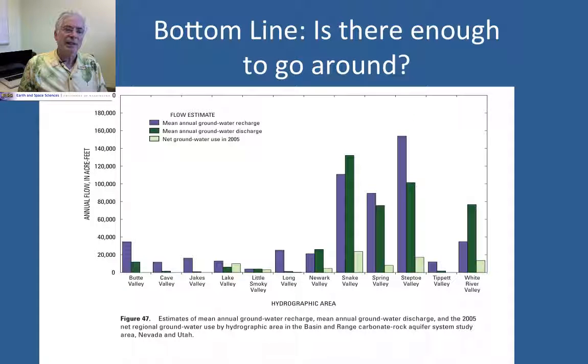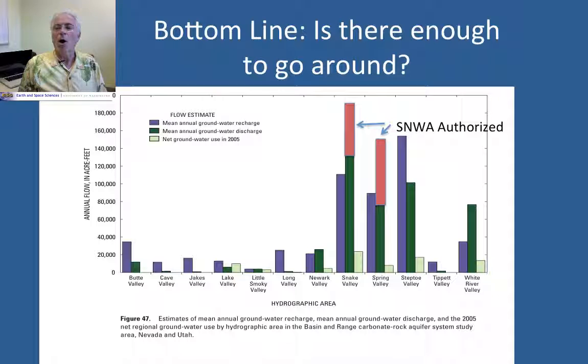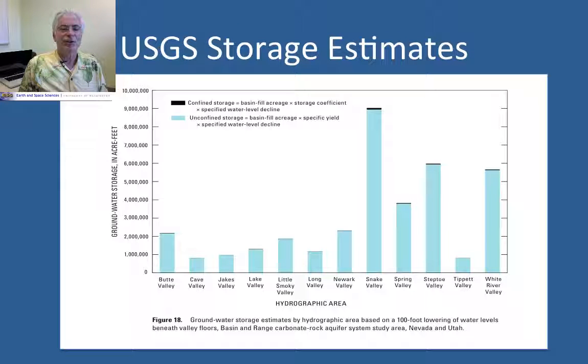Now, let's superimpose on these current situations of recharge and discharge the additional discharge associated with the groundwater pumping according to the plans of the Southern Nevada Water Authority. So this is what they are authorized to draw out of each of those valleys. You can see that it is a substantial amount of discharge on top of the current discharge. So what they plan to pump is not a small number compared to what is available. It is not the entire amount available, but it is a substantial fraction of the water that is currently discharged.